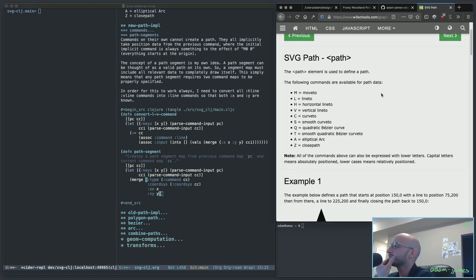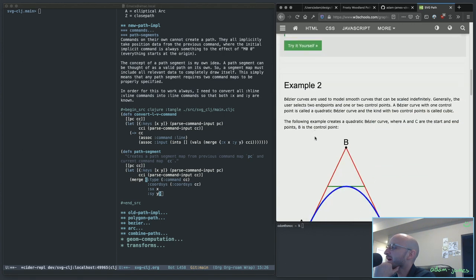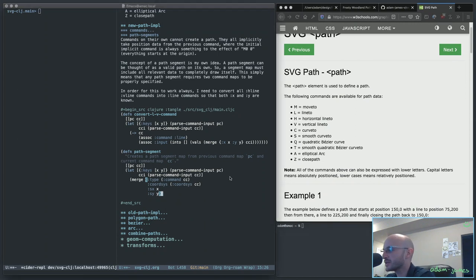SVG in general, it's really cool in my opinion. The thing I'm working on today is this SVG Path Element. The Path Element has this string here, this D property, and it basically has its own entire language that I'm trying to parse out appropriately into Clojure data structures.